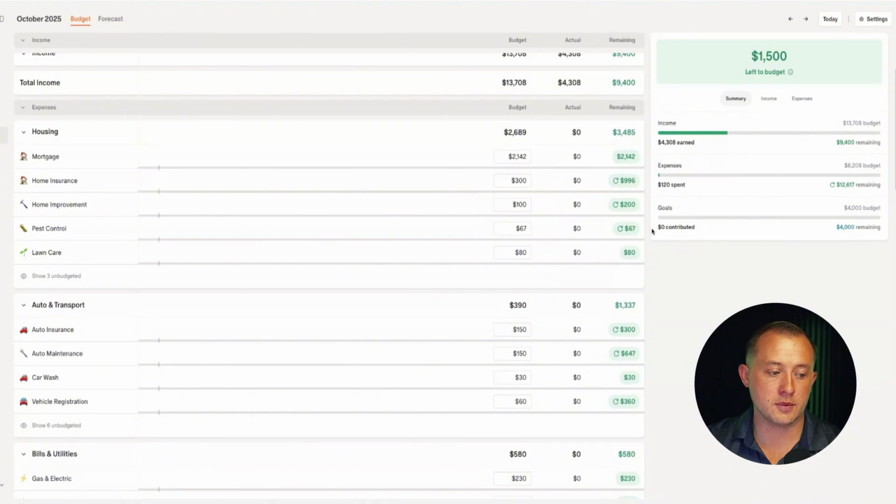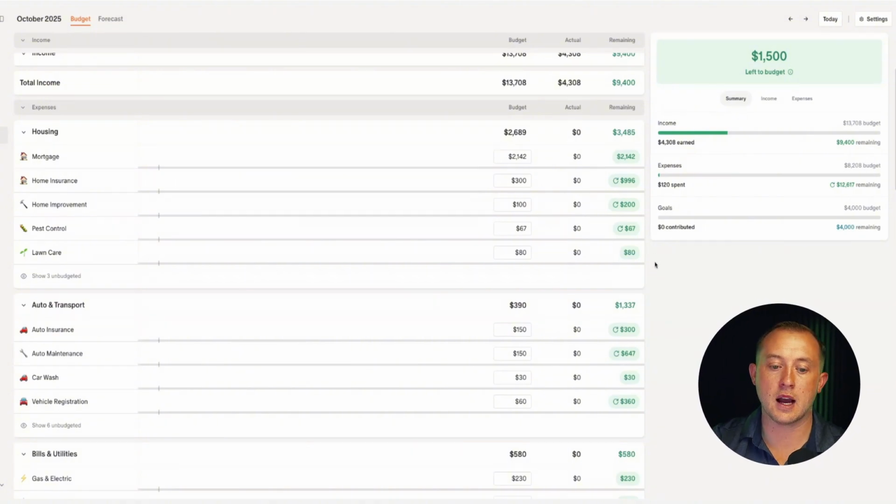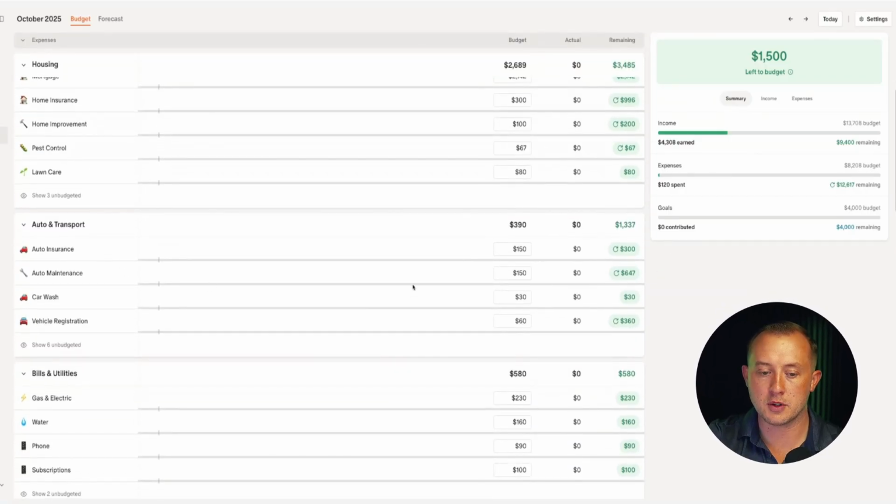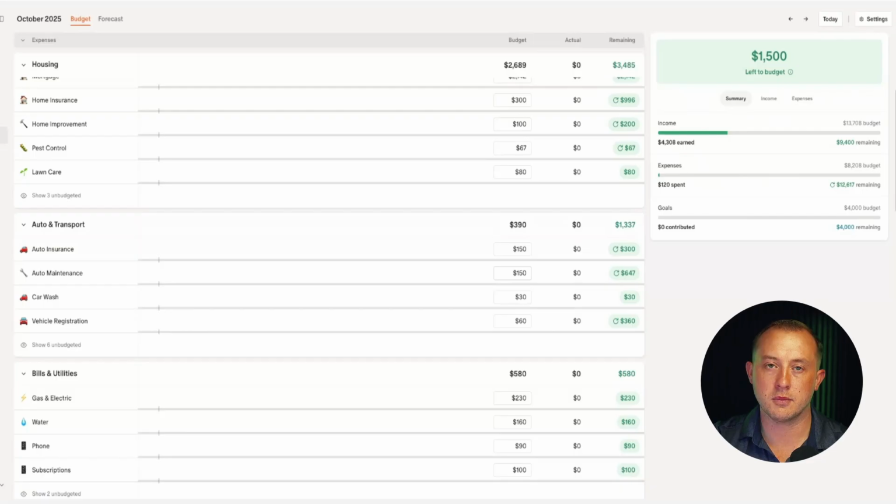So car, auto insurance, the same, auto maintenance. I'm still going to put a maintenance fund. I know at the rate that we've been driving, we're going to need tires probably next year, if not spring of the following. So I need to be able to save up that fund, be able to have a tire budget. Car wash, be able to wash it before winter comes, before we start getting all the salt and chemicals.